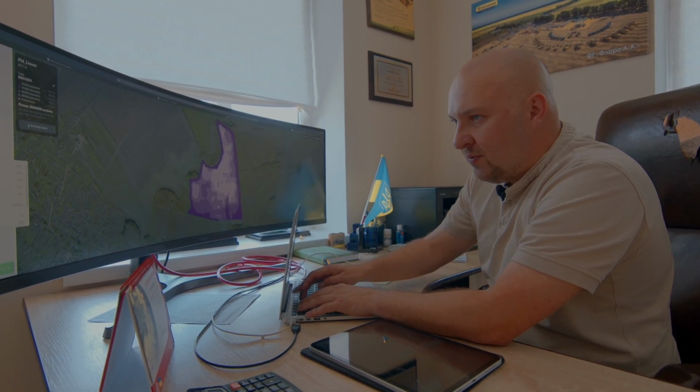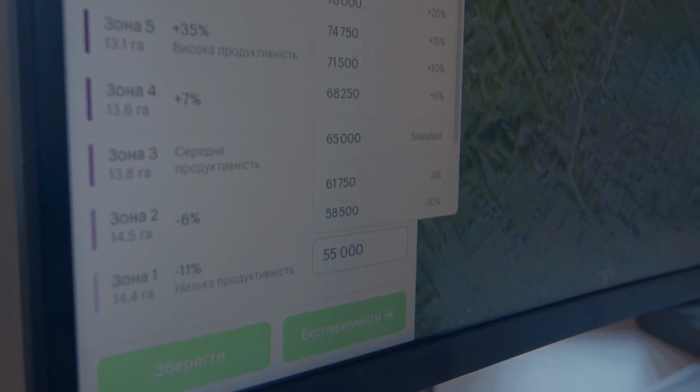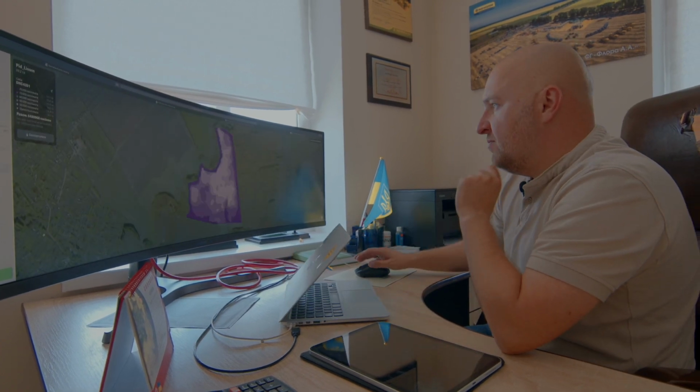For example, in the zone of poor productivity, on almost barren sand, we set 55,000. We just make a few clicks, and the platform generates the prescription map.